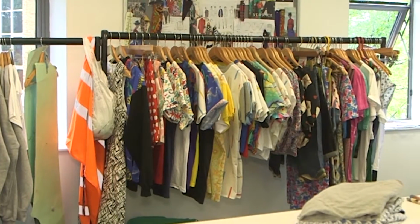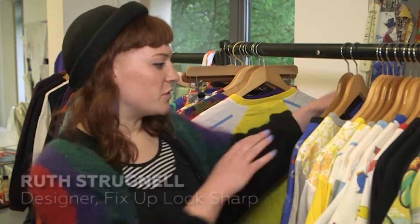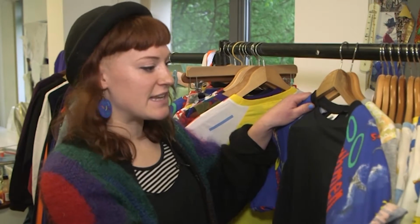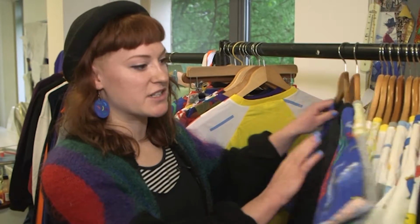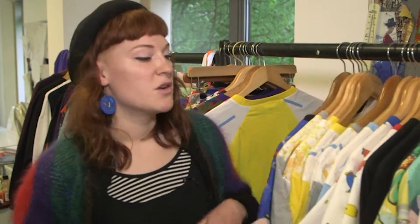So something we're working on at the moment, we get a lot of t-shirts donated, and bed sheets are a big thing that we use quite a lot because you get lots of fabric. So we'll use bed sheets for sleeves, and then we'll put them into old t-shirts, and we'll use them for the bodies of t-shirts and bits and bobs. Or we also just design pieces from scratch, like jumpsuits, shorts, and just cut them all out of the bed sheet and put it all back together again.